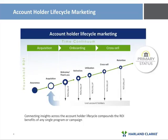Data can be used to make prospective customers or members aware of your financial institution and your product and service offerings. Data can help you acquire new customers and members. We utilize data from the very initial stages of an account holder's relationship with a financial institution, relative to onboarding, deepening those relationships, and stemming attrition. Data can help identify who we need to reach out to in order to get accounts and services activated and utilized. We use data to most effectively cross-sell to our account holders, and for retention efforts. So as we talk about data, keep in mind that it can be used across the entire spectrum of the account holder life cycle. Let's go to our next slide.